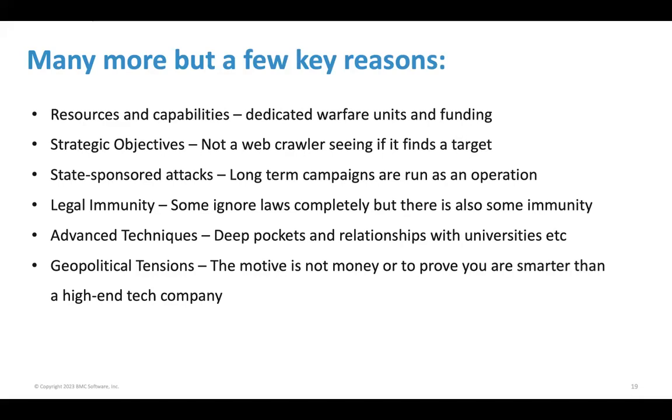Advanced techniques. They've got lots of funding, and they've got relationships with the universities. I'm not sure if anybody's watched some of the documentaries around these closed or semi-closed states, such as Russia and North Korea. But the idea is they pretty much tap the talented ones in university and put them straight into a unit. So they've got some of the best minds in the country, and they've got the resources to make these attacks come to fruition. Geopolitical tensions.